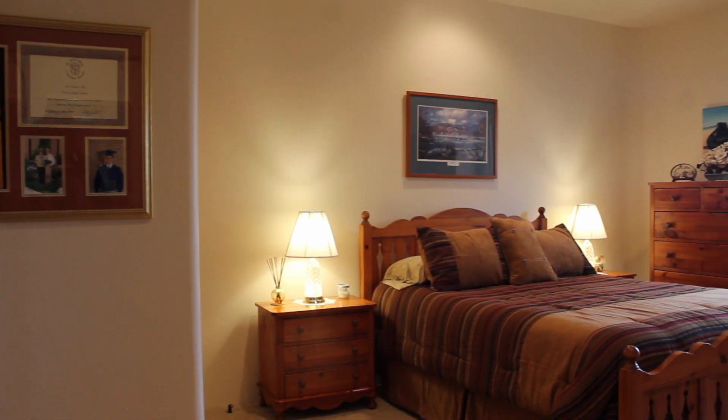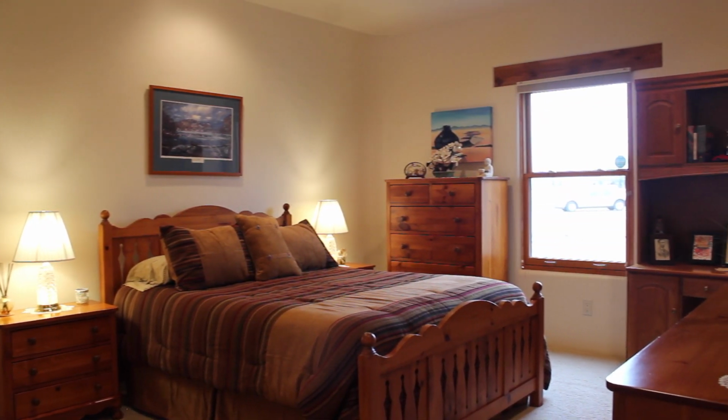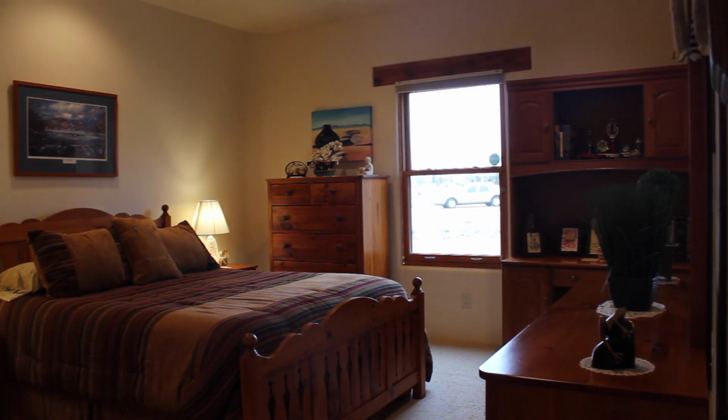The nice sized guest bedrooms are very spacious. One of them has a walk-in closet and an entrance into the guest bathroom.